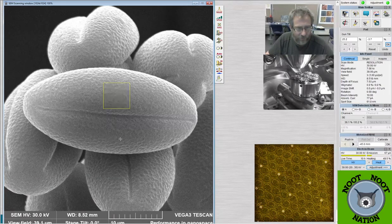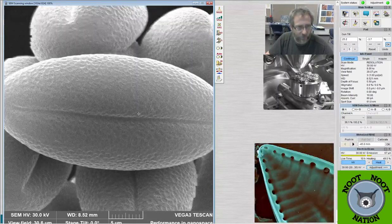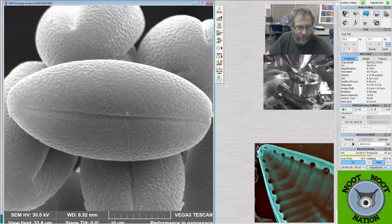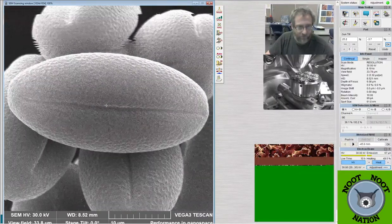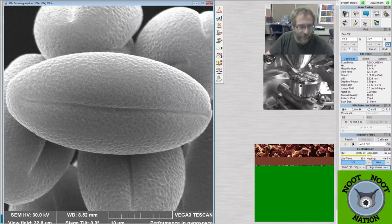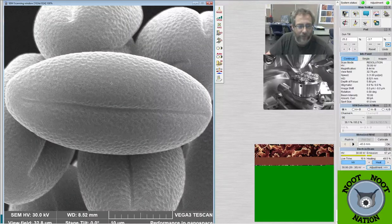So this is the other way we could tell how big something is. I can get it in focus. You can see the little dimples on the surface and such. Then if I zoom out so that it takes up the whole screen, and move it just a little, like so, it would tell us the width is 32.8 for the entire image.